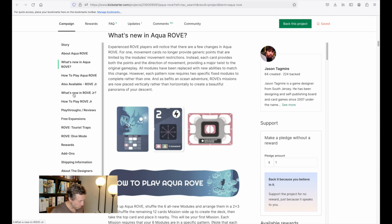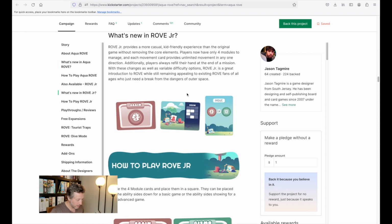And if we go down here, what's new in ROVE Junior? They say ROVE Junior provides a more casual, kid-friendly experience than the original game without removing core elements. Players now have only 4 modules to manage, and each movement card provides unlimited movement in any one direction. Additionally, players always refill their hand at the end of a mission. With these changes, as well as variable difficulty options, ROVE Junior is a great introduction to ROVE while still remaining appealing to existing ROVE fans of all ages who just need a break from the dangers of outer space. The original game was space-themed.